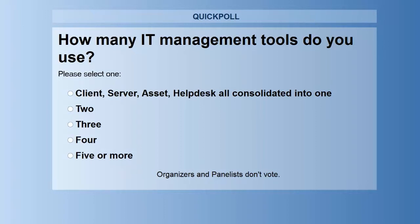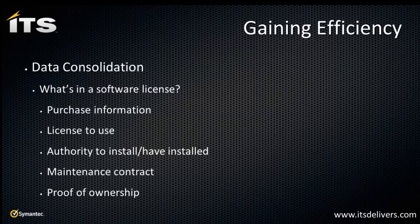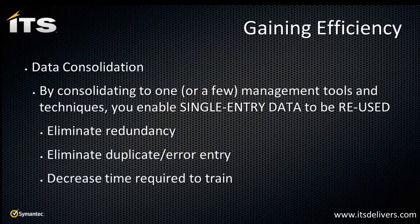This goes into how many tools are you currently using to manage your IT infrastructure. The majority of the people said it was more than one tool that they're currently using, and that's fine because a lot of people have specific tools they like for specific jobs. But I will say that if we're able to consolidate data, or if we're even able to use multiple tools that will talk to each other, share data, we enable a single entry data point, and we allow data to be reused. For example, if we enter license data one time in one tool, then we can reuse that license data in our other tools or to manage our other solutions.